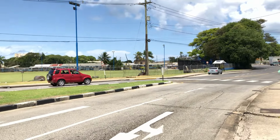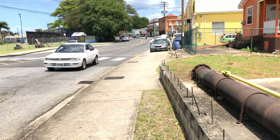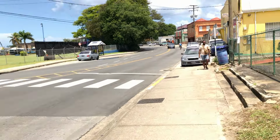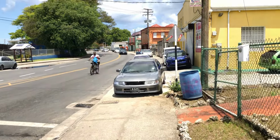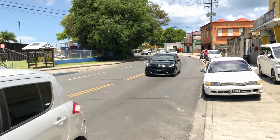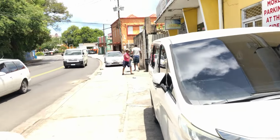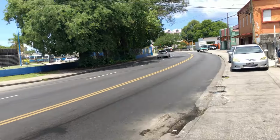This is the bus depot over here, Weymouth, which was the former Transport Board bus depot. Weymouth is the bus depot here for the Barbados Transport Board buses. So this is the headquarters for the Transport Board buses, Weymouth, right here. So this is Roebuck Street that I'm on. So I'm in Bridgetown already. All Bridgetown. The bus depot is right here. And this is the MV Auto City here.